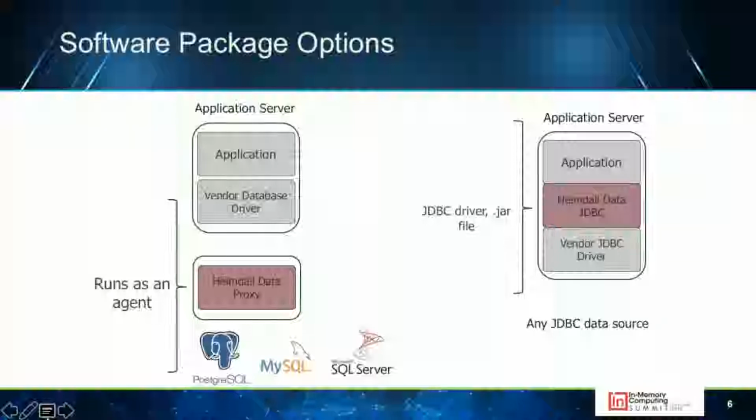So if you were to install it, all the application needs to do is change its connection to point to the proxy via IP and port. That's it. Okay? It's just a networking change. And then the proxy will talk to your database. Okay? No code changes.